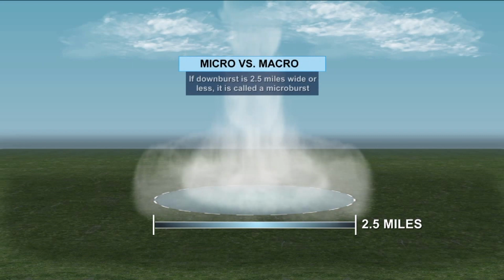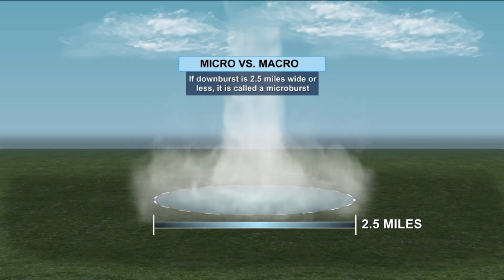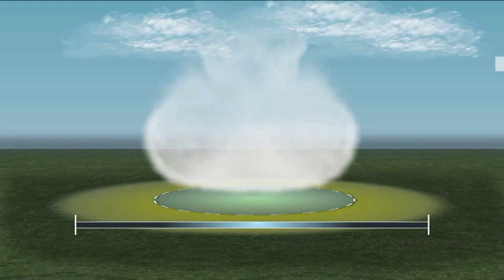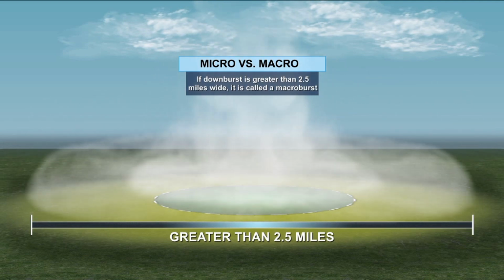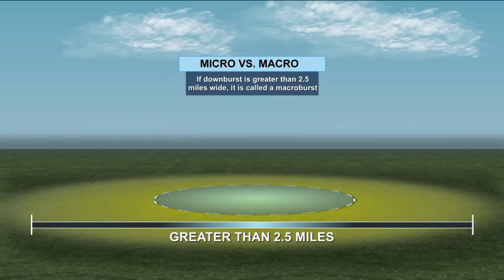There are two different types of downbursts, micro and macro. A microburst will impact a small neighborhood, typically spanning about 2.5 miles, while a macro burst, on the other hand, well, those can expand to several miles and bring damage to entire towns.